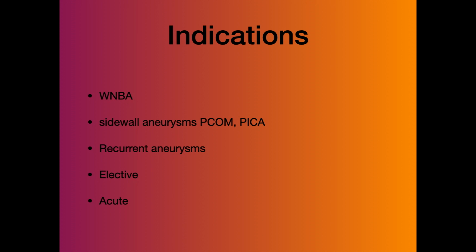So indications: all the bifurcation aneurysms, wide-necked, usually PCOM and PICA aneurysms, also recurrent aneurysms after failed endovascular treatment. I mostly use it in elective cases. It's possible to do in acute cases also, but we have to have some special considerations for the platelet inhibition. Okay, next slide, please.